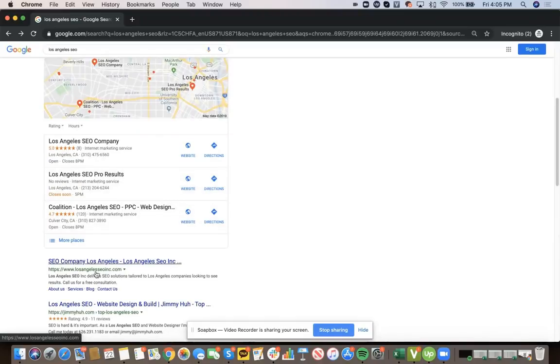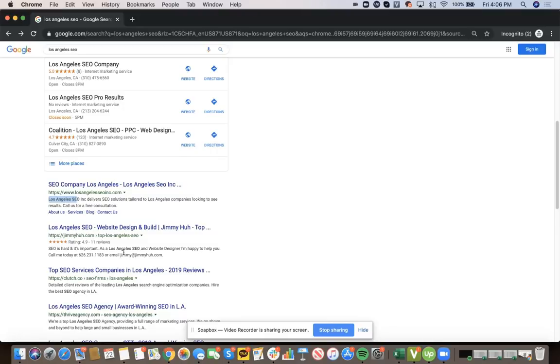Looking at Los Angeles SEO Inc. So these guys have the keyword not only in their title tag, but they have it as an exact match in their domain name. So we would call this EMD, or exact match domain. You can see again, Los Angeles SEO is bolded here. And then here's my website.